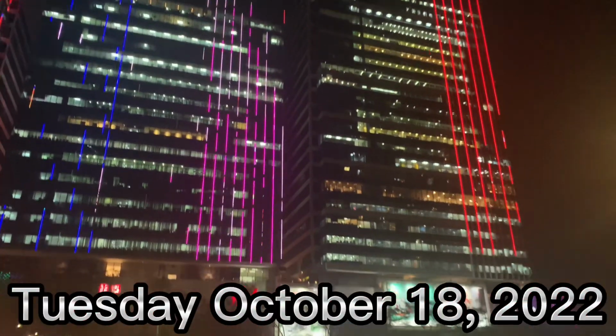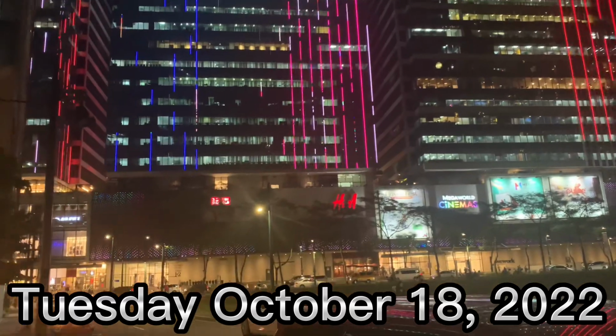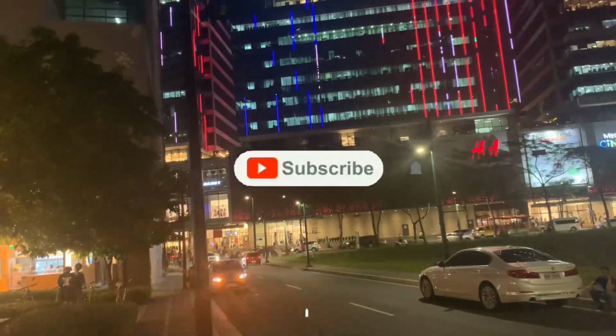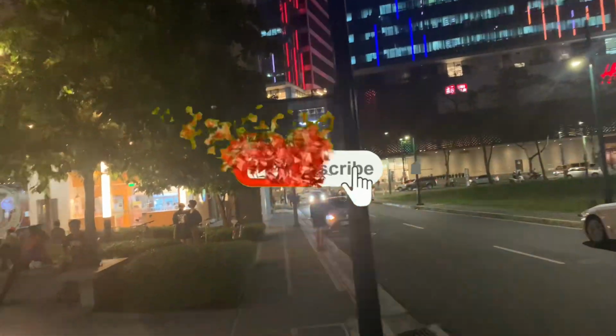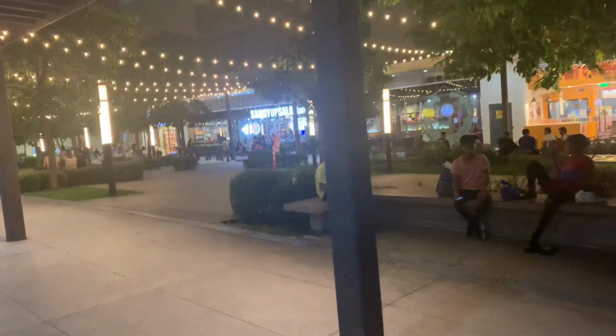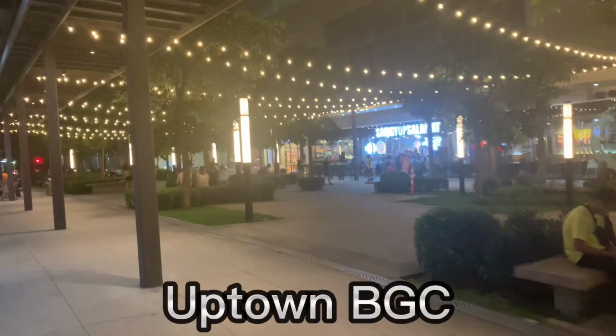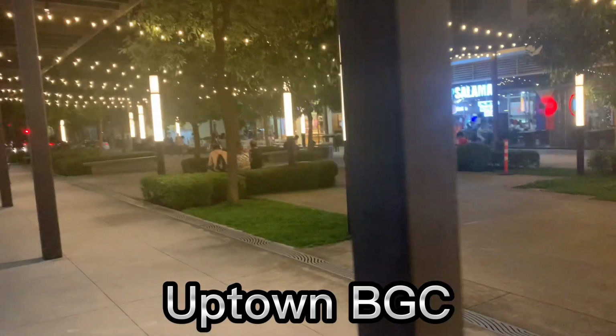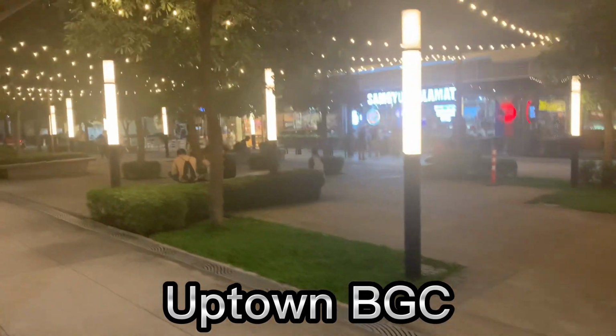It's Tuesday, October 18, about 6:30 at night, and we're on our way to an Italian restaurant we haven't tried yet. And this one I've seen for a few months. It's in the Lander Superstore, but I've never tried it. So I'm gonna finally try it tonight.